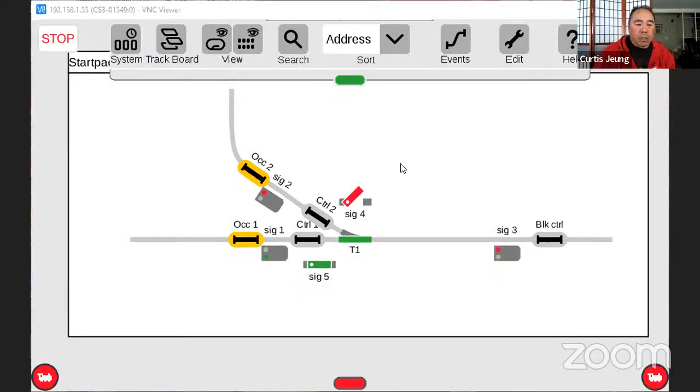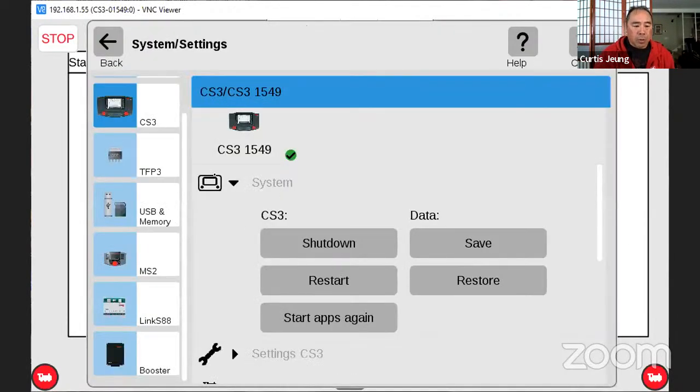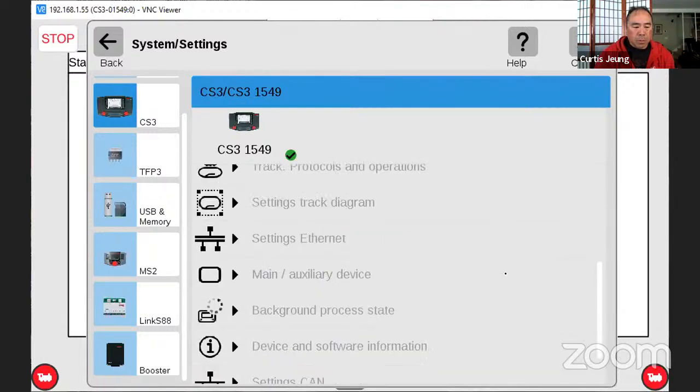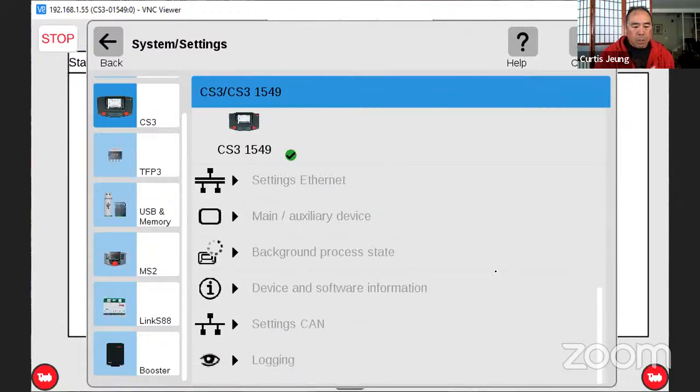So let's first of all go to the screen. In your Central Station 3, you do need to plug it into your router first before you power it up. Otherwise, it won't get an IP number. So the first thing you do is go up to the system icon here on the top left. You can close this panel if you want, or you can scroll down to, where is it? Device and software. No, it's not that one.